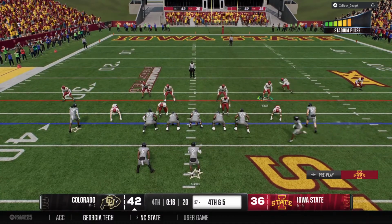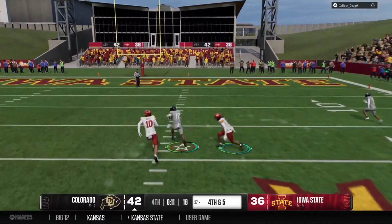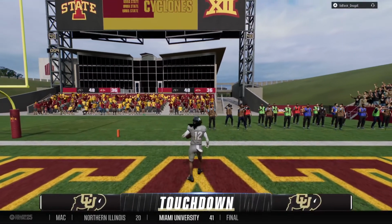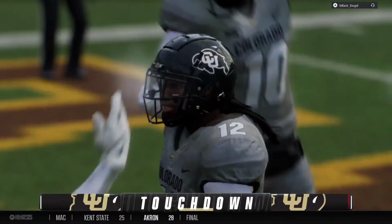Motion from the offense. Gotta have it here on fourth down. He's got him, and they convert. And he gets it into the end zone for the touchdown, and it's not just a touchdown. It is a dagger in this game.